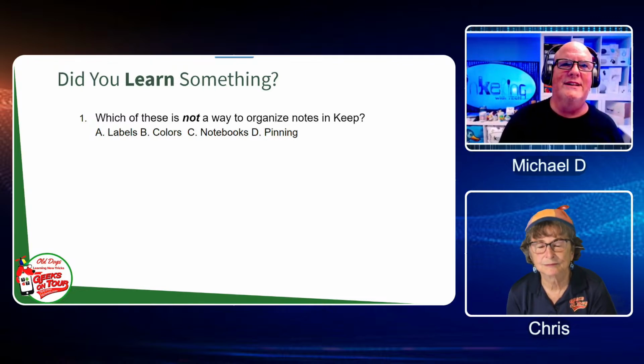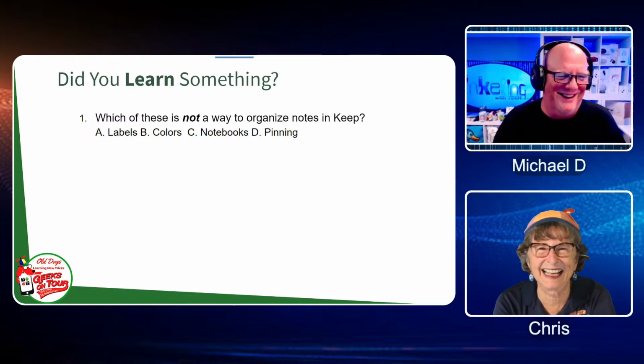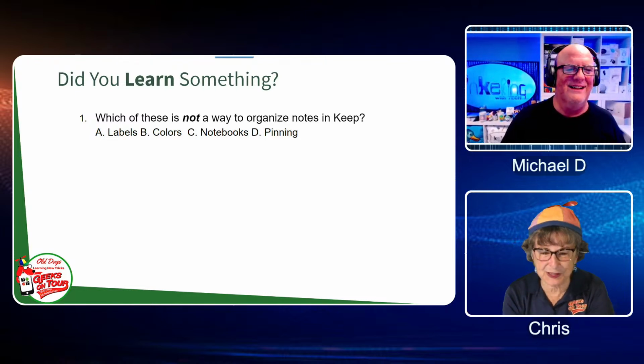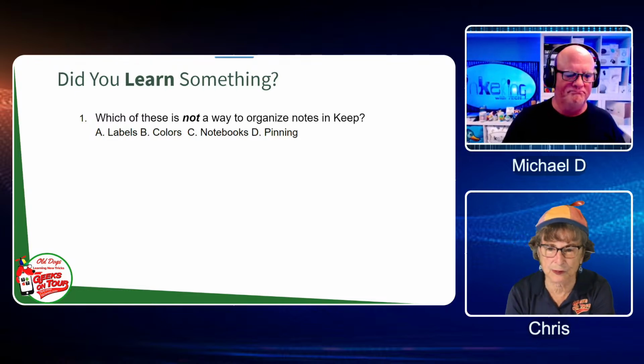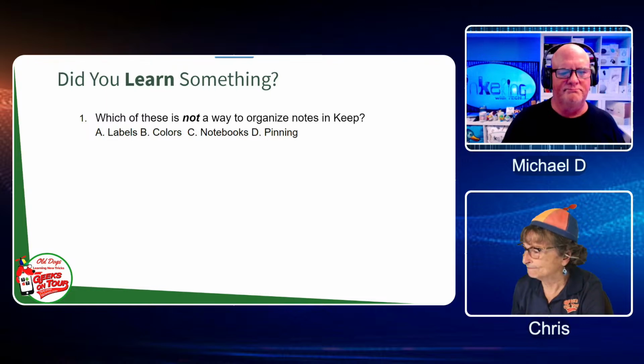There are no notebooks in Google Keep. I don't even know what they are. Chris would have to tell you what notebooks are. Yeah, they're more like folders, but labels, and that's across all Google products, right? It's kind of labels rather than notebooks or folders.